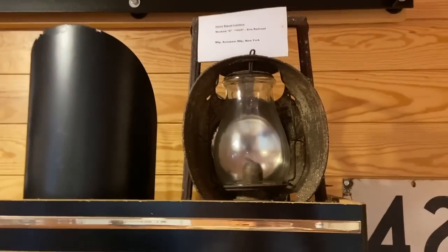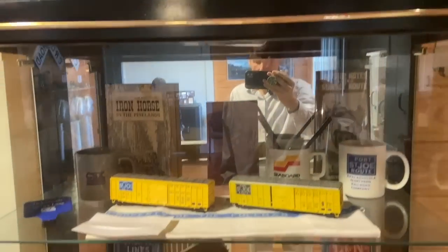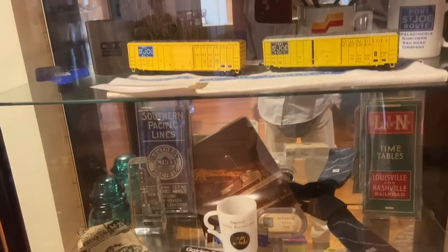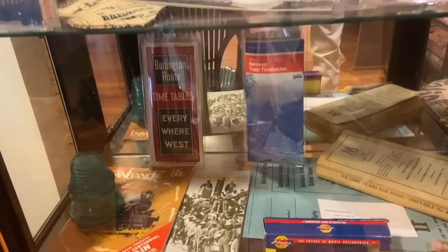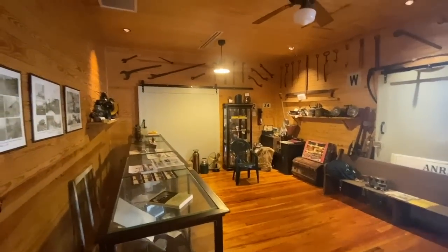And this is for hand signals. That one's from the Erie Road. But we've got a whole bunch of our related lines here. All of this stuff is very collectible, of course. Railroad collectors love this. So, yep, the baggage and everything would have come through here.